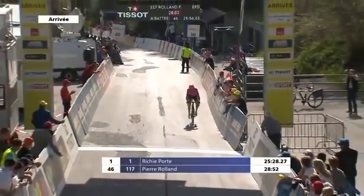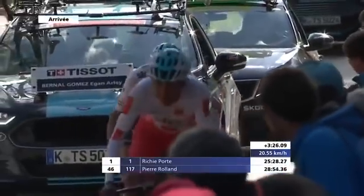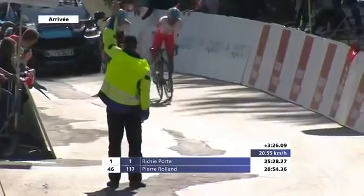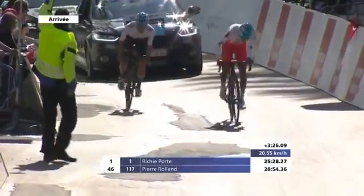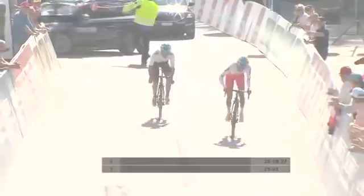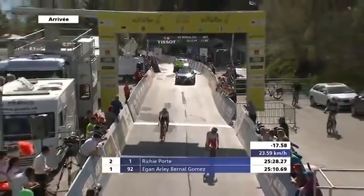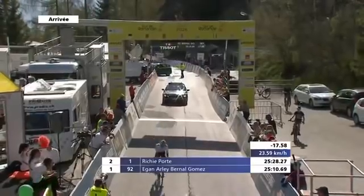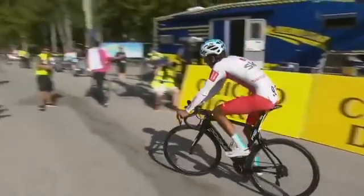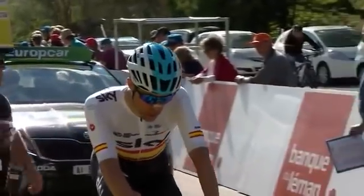And Pierre Rolland across the line. Behind though, look at this. There's a man in a red jersey, Egan Bernal, with Jonathan Castroviejo just behind him. And Bernal looks as though he might break the time set by Richie Porte. Bernal will do. He's going to be the new leader and by quite a way. Bernal to take the lead and perhaps with it the yellow jersey. 17.5 seconds quicker than Richie Porte. Bernal coming across the line with Castroviejo.